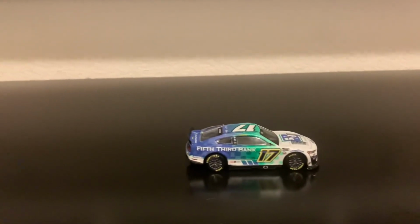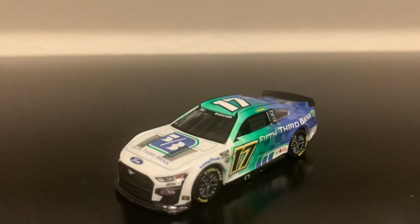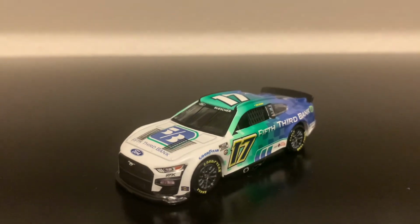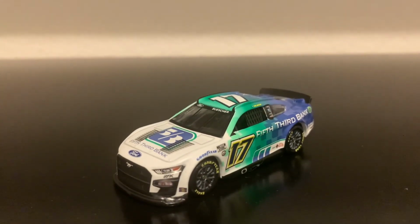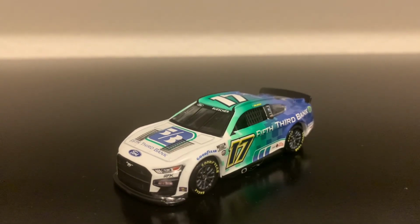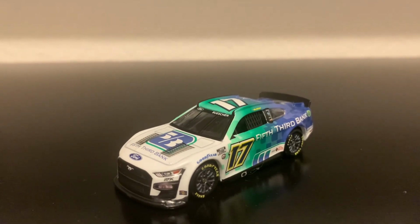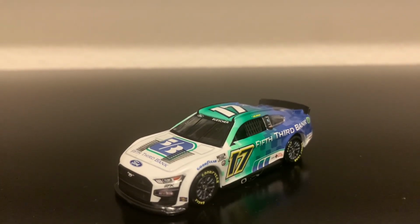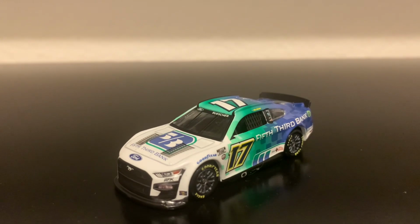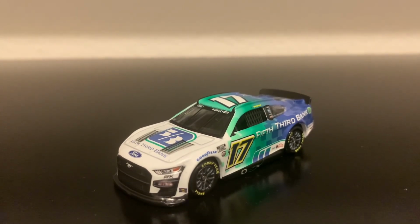And that is it for the Chris Buescher diecast. I definitely will get the Fastenal car as well when it comes out. But if you guys are looking for this one, I recommend you get it, but only really in the ARC if you want to save your money. If you just didn't want to wait longer, I recommend you get it pretty much now if you want to. I wouldn't mind that. But that is it basically for this Chris Buescher Fifth Third Bank Ford Mustang for this year. We're going to move on to the final diecast in the review, which will be on the 2023 Joey Logano Shell Pennzoil Ford Mustang.